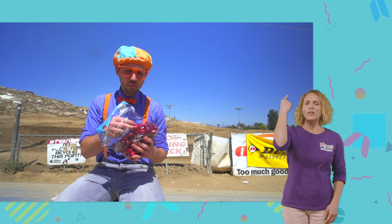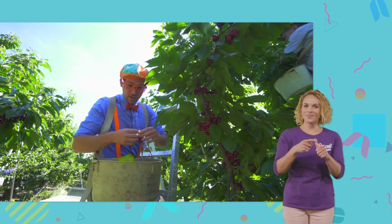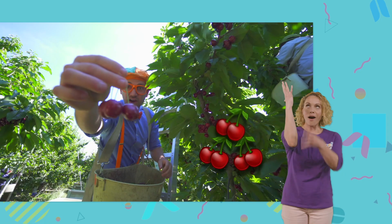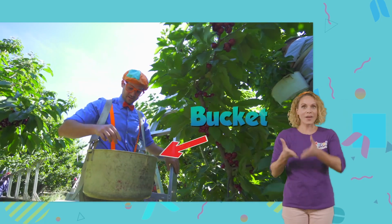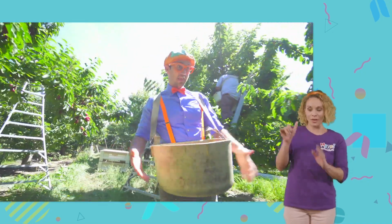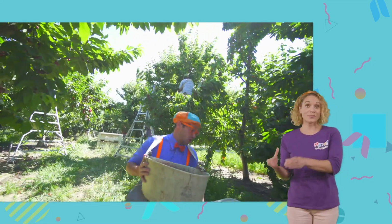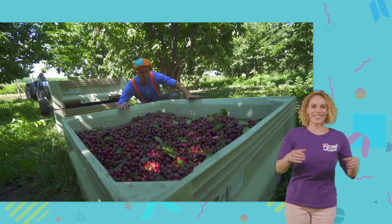Hey, I wonder how the cherries went all the way from the cherry farm to this package. Hey, first thing you need to do is pull the cherries off of the tree. And then you put it in the bucket right here. And when the bucket is really full, like this, then we go to the bin and pour out the cherries.